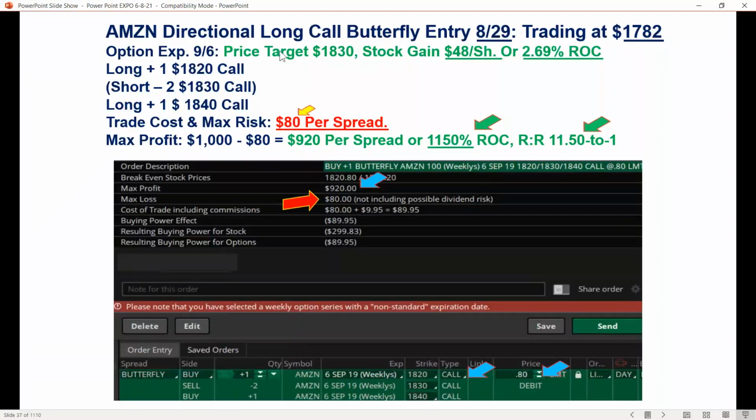Now, if it did hit your target at 1830, here's what would happen. Let's say we're having a target price of 1830, and you just went out and bought the shares. You bought 100 shares and you paid $1,782. So that's basically $178,200. Now you hit your target at 1830, so you made $48 per share, but that's only a 2.69% return on your capital that you put up at risk, and that's a huge amount of risk, in my opinion.